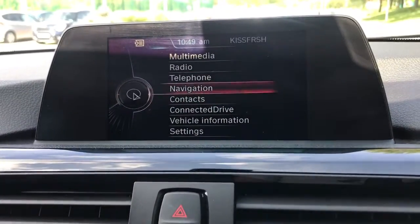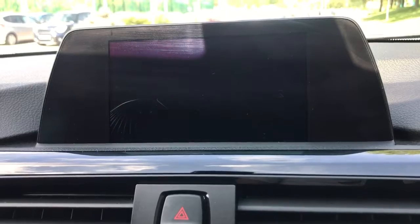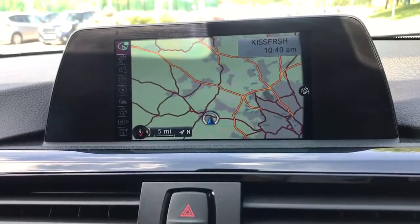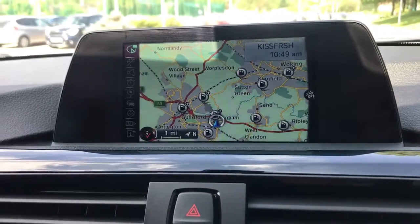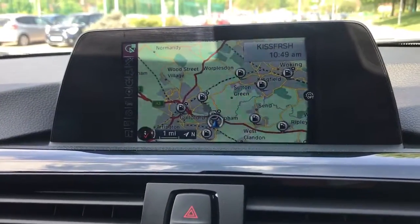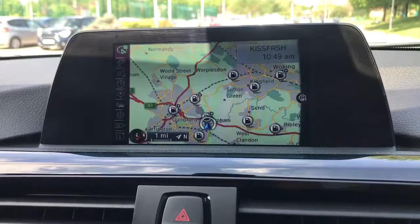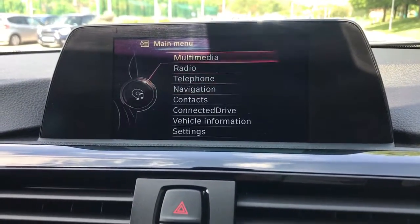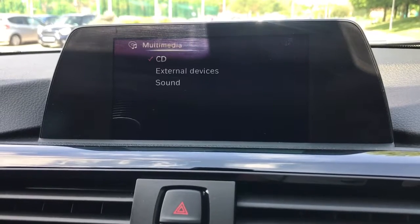So for example, if we want satellite navigation, we push the button down. We can look at the map from there. We can zoom in and out of it using that dial as well. There's actually a full video on our website that shows this satellite navigation system working, so it's well worth checking that out.